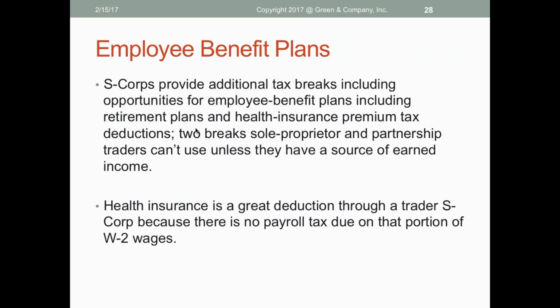Do you need an entity? Well, do you have health insurance? Yes, I do. But I'm covered under my spouse's plan. Do you want to do a retirement plan contribution this year? You know, I don't want to do that. Well, you don't need the S-Corp this year. Where I have a large health insurance that I pay with Obamacare, and I absolutely want a deduction for it, so I need the S-Corp, and I want the retirement plan to boot.